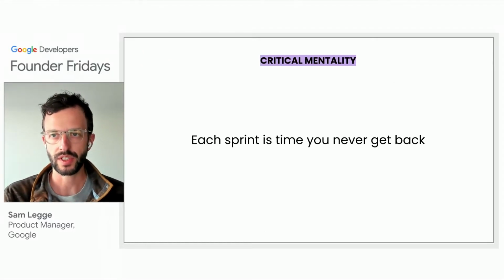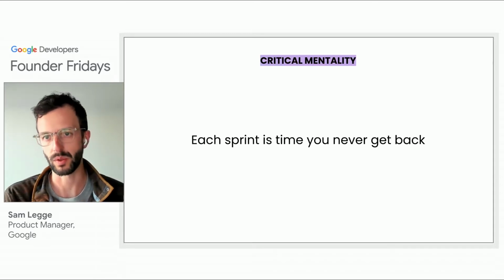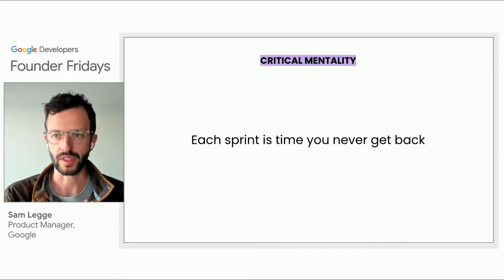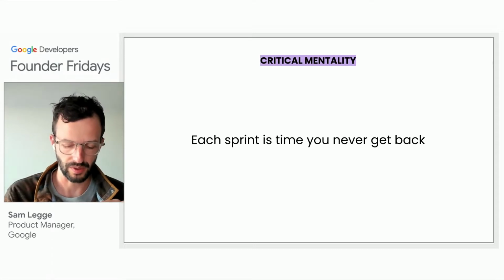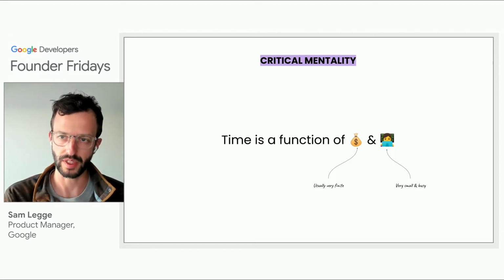To get started, let's talk a little bit about the mentality that I like to think about when building roadmaps. Number one, each sprint is time you never get back. This seems obviously quite intuitive, but it's an important mentality to think about as you're building out your product. And when it comes to time, in a startup this is a little bit more critical than in other places.